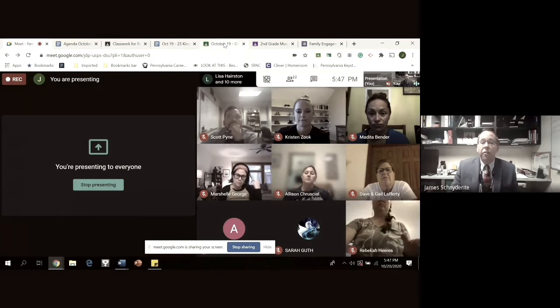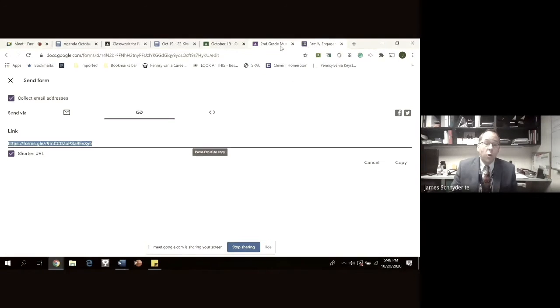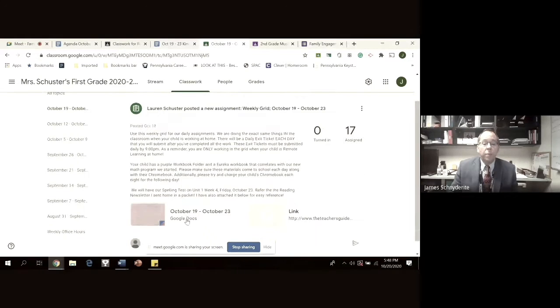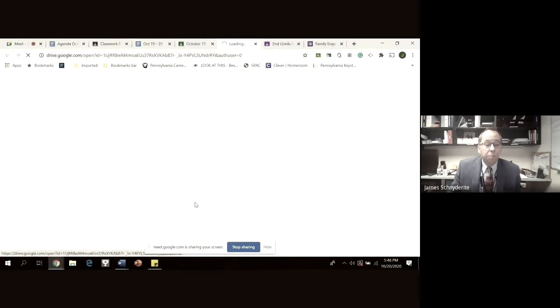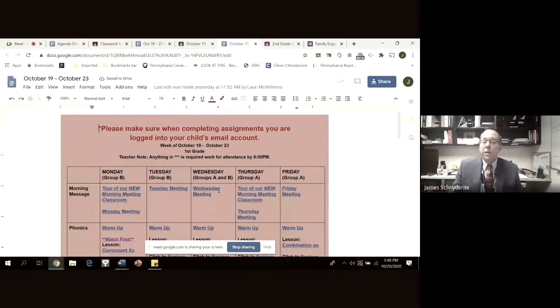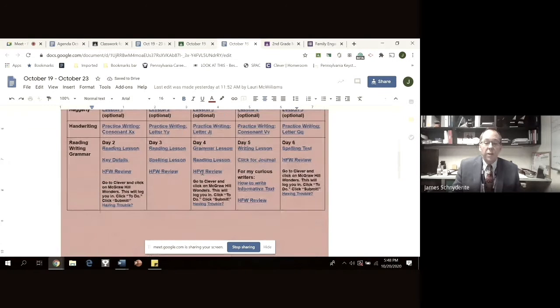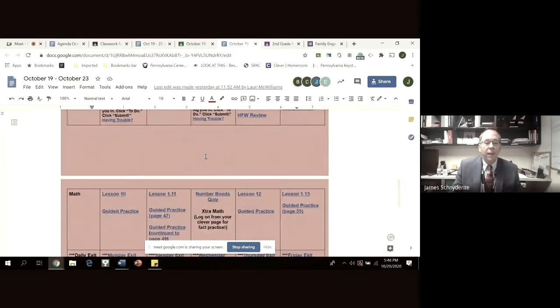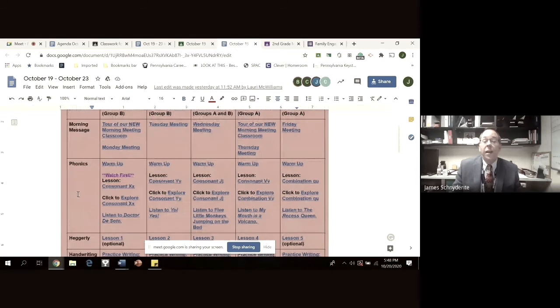And I'm not going to focus, but just to take you through to show you first and second grade. Here's Mrs. Schuster's first grade. They do the same system. Obviously, it's different teachers, different content, different everything, but it's the same style of grid. Monday through Friday, here's the work they do. And at the bottom of the work, they collect an exit ticket. Again, they've got math, reading, writing, handwriting, Hegarty Phonemic Awareness, phonics, and they actually do a very cute Monday morning message, a Tuesday morning message.